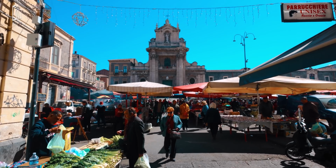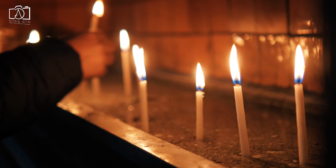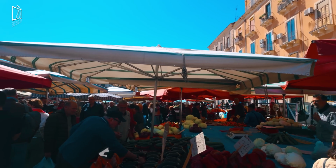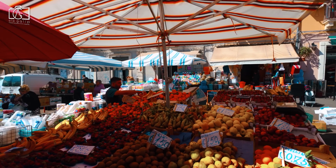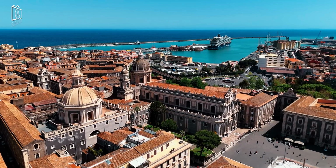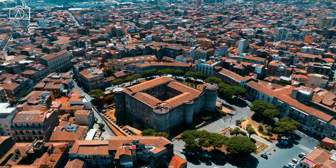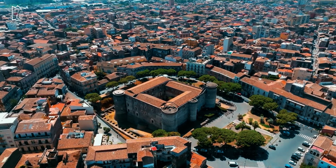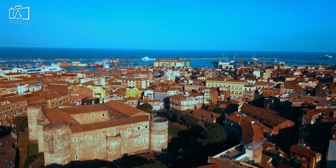I also lit a candle inside the Basilica Santuario del Carmine, tucked into a quiet corner of town with an atmosphere of calm reverence. At the Fiera o Luni open market, I shopped like a local, picking up fresh produce, spices, and souvenirs. Down by Catania port, I watched ferries and fishing boats come and go while sipping coffee by the water. Standing strong in Catania's historic centre, Ursino Castle is a medieval fortress turned museum, offering a deep dive into the city's Norman and Roman past.